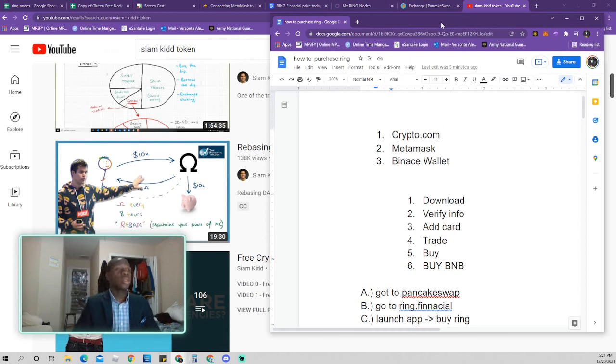Now, once you download crypto.com, you can set up all the information. You're going to need to verify some info and add your credit or debit card. If you're with Navy Federal, they do allow you to purchase crypto with a credit card, but it goes against your cash advance limit. If you get some errors in the beginning, you're going to need to call your bank, unblock the card, talk to the fraud department, confirm that it was you, and tell them the amount you're trying to purchase on crypto.com.